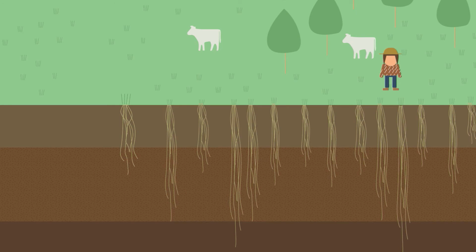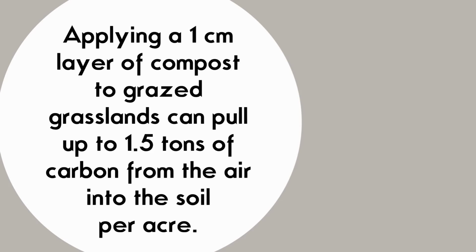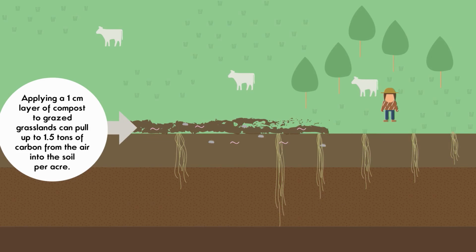Grasslands have huge potential for CO2 intake. They are widespread, fast-growing and resilient to drought, but most importantly have long vertical roots that can reach 30 feet below the ground, drawing carbon back deep into the earth. Our studies have shown that applying only a 1 centimetre layer of compost to grazed grasslands can pull 1.5 tonnes of carbon back into the soil per acre.